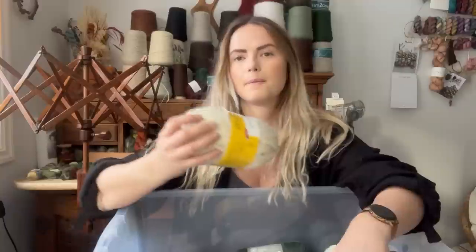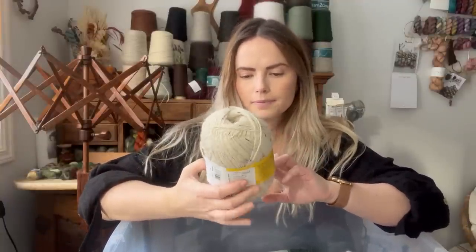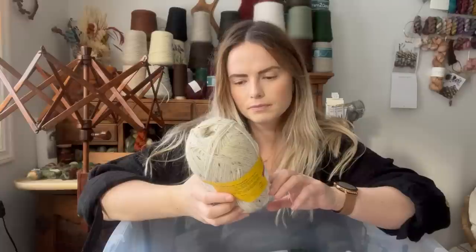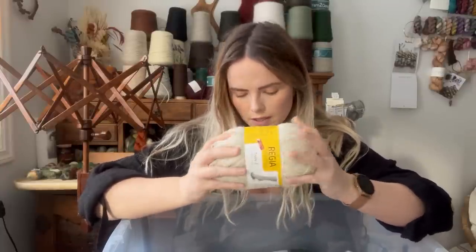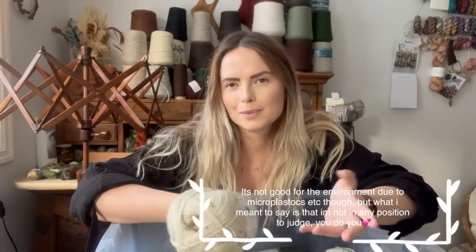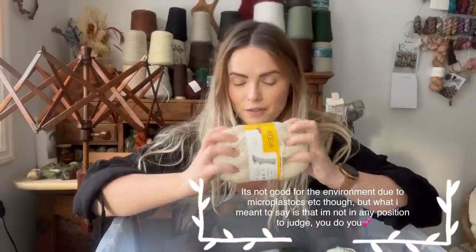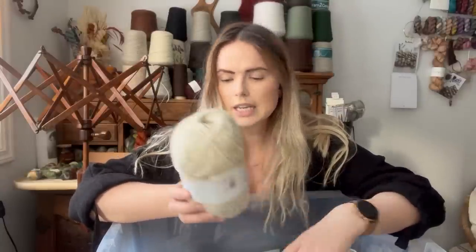Now I have another basket with a mix of things. So I have this Regia Tweed colorway. This is a 6-ply sock yarn. Again, machine washable, so superwash. But this one doesn't feel too bad. Not that superwash is bad, it's just how I feel things and my preferences. This tweed is 150 grams to the ball, so it's quite a lot of yarn in here. I can probably get 2 pairs out of this.